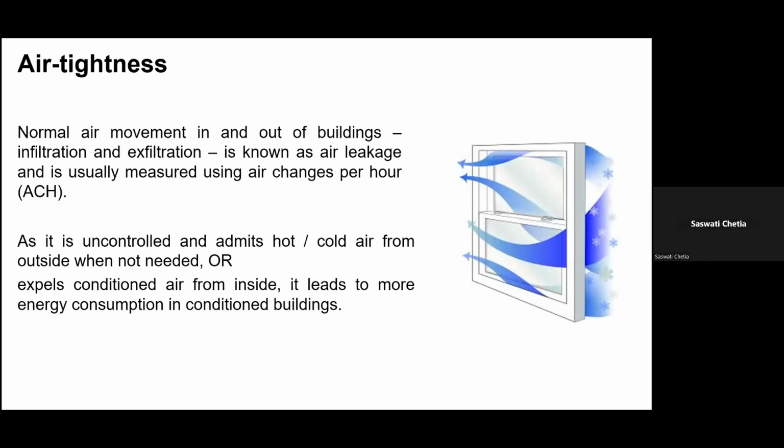So normal air movement in and out of buildings, infiltration and exfiltration, which is uncontrolled, happens when your windows are not tight enough, when the construction is not good enough. Through this, a lot of energy consumption increases, because hot air during the summers may come in through the cracks, or hot air during the heating of a space.